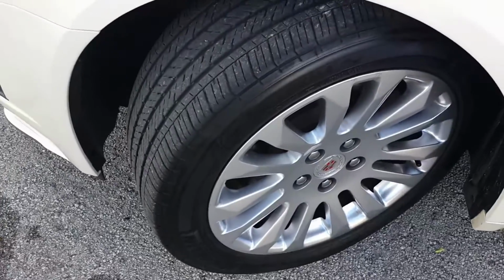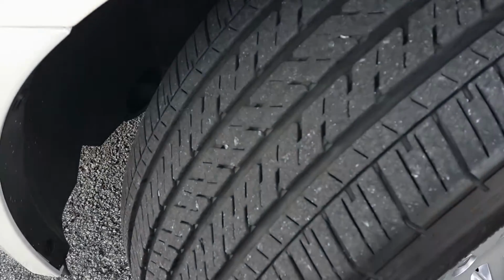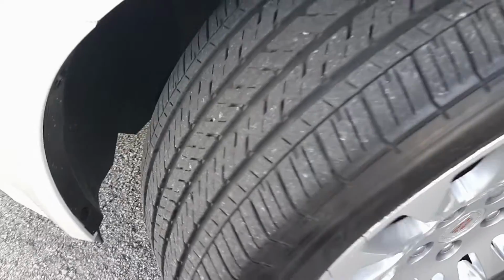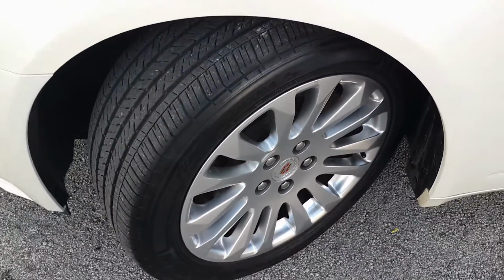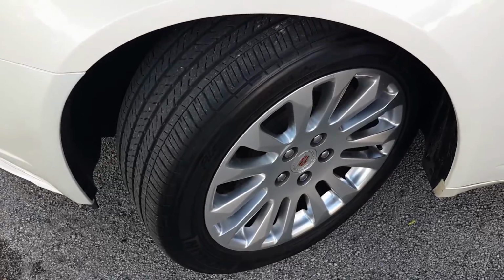Okay, now we're taking a look at the front driver's side tire. Tire's in good condition. Really good tread there. Rim is clean and in great shape. Really in nice condition. All Michelin tires all the way around and matching.